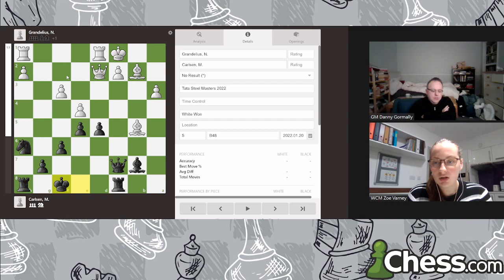Okay, so black's maybe threatening to take on e4. Yep. And we can't take on... Well, if we take on d5 ourselves, there's bishop takes d5, which looks a bit annoying. Yeah, exactly.